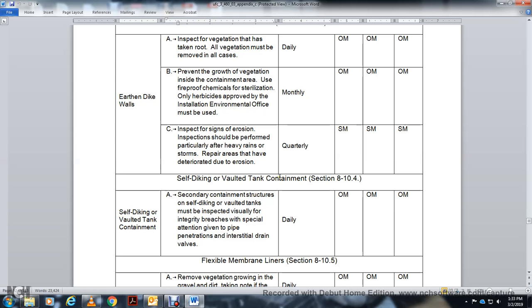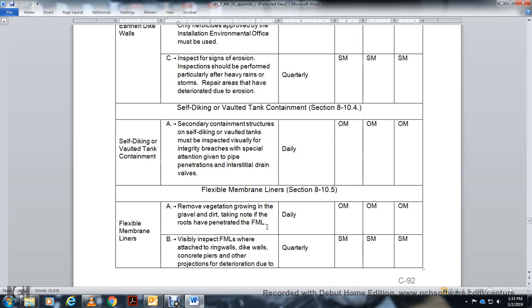Self-decking bolted tank containment. Secondary containment structure for the self-decking bolted containments must be inspected visually. Integrity of the breach, with special attention given to the pipe penetration with the interstitial draining valves, and that frequency is daily.